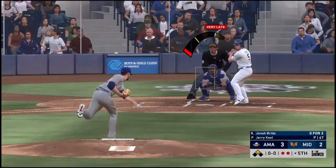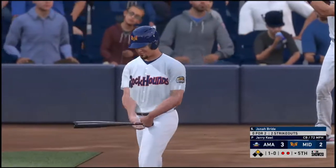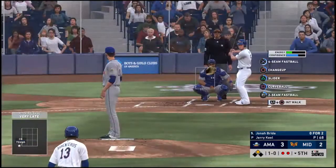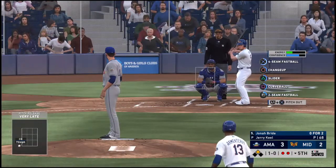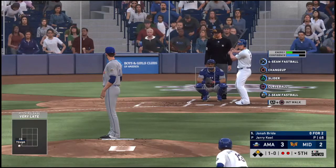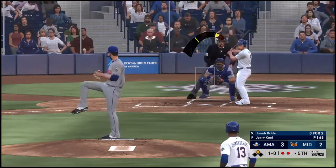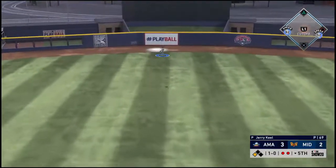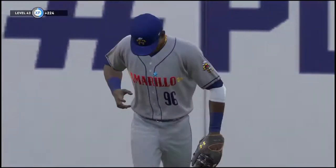At the plate, Jonah Bride, as he'll take a look at a curveball that misses wide for ball one. 0 for 2 from him so far in this one. There's a swing and a missile sent out to center field. And he will get there to make the running play, and that will end the inning.